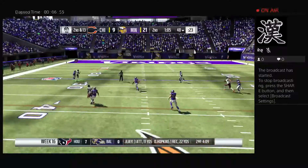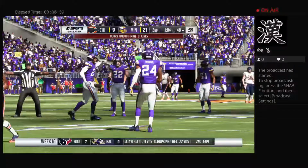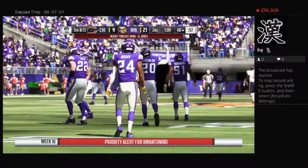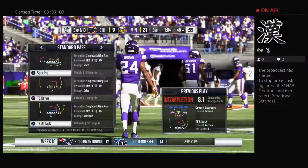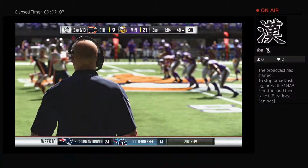And to think, there's still a long way to go in this football game. Now a deep ball there on second down, but it'll wind up incomplete. And they went for a big play through the air on second down, couldn't connect. Now it's third.